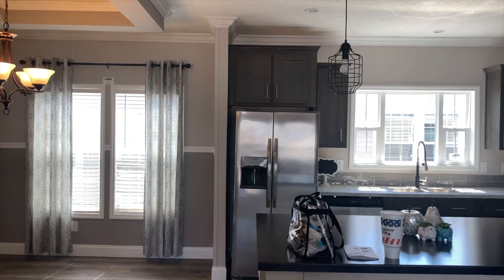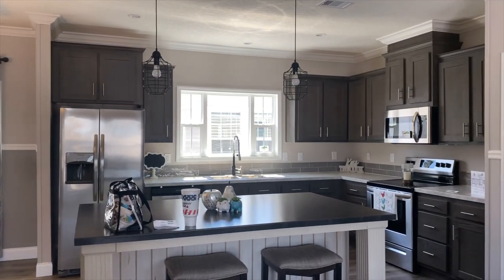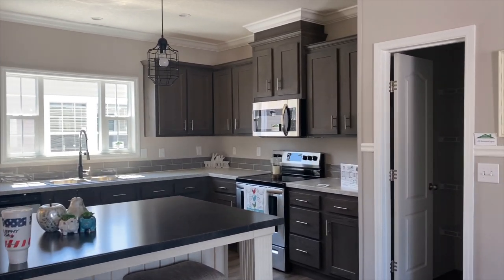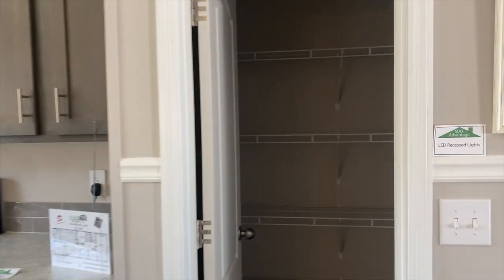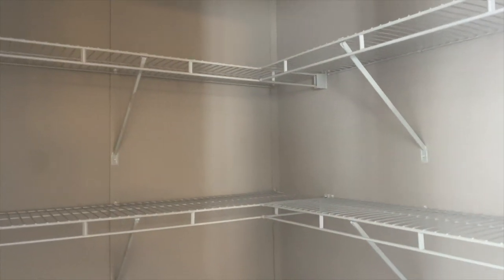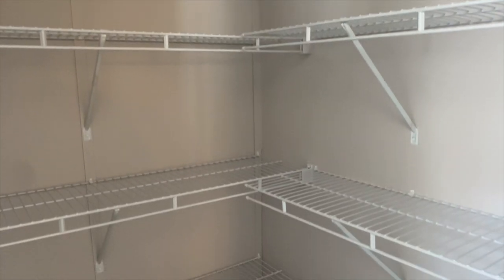So again, this is the dining room. This is your kitchen. Let's take a look at your pantry. You have a pantry door here. You have four separate shelves. And look at all the space you have in this pantry.